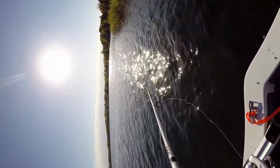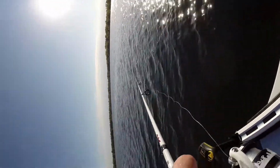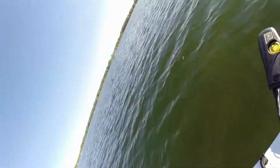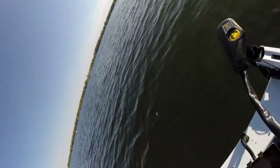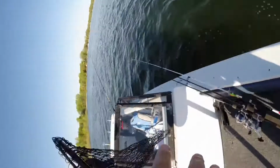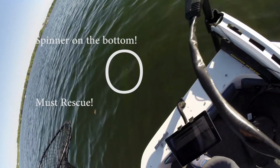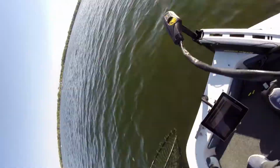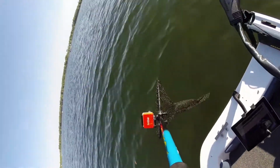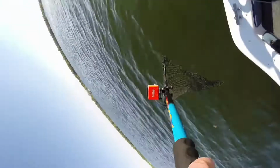Oh no! I can see him. Oh, grab the net. I can see my spinnerbait on the bottom. I don't think I'm gonna be able to reach it. It's 4 feet down. You moved it, didn't you? Jesus. Oh, so much work.